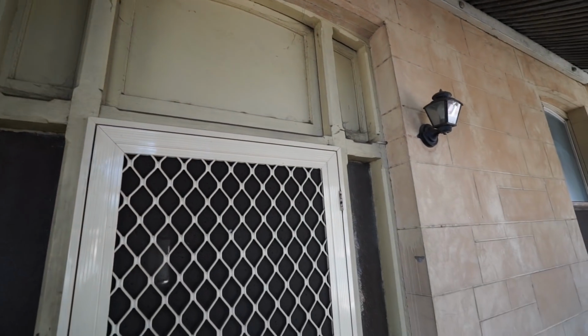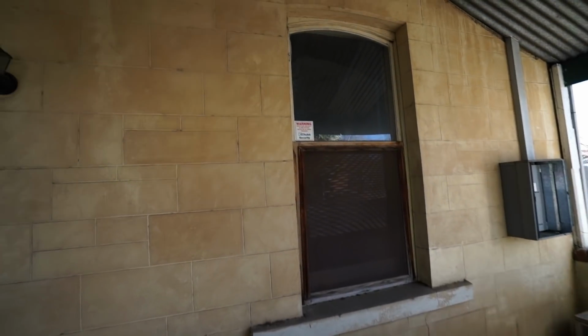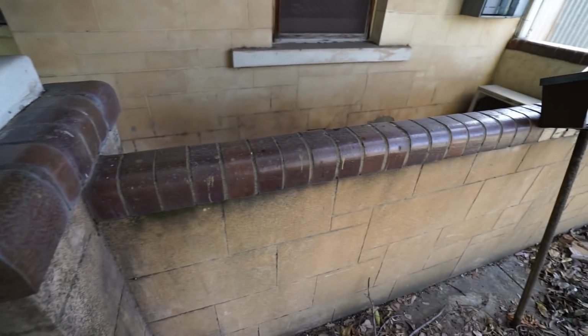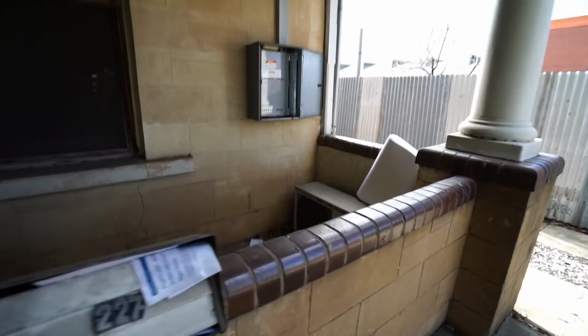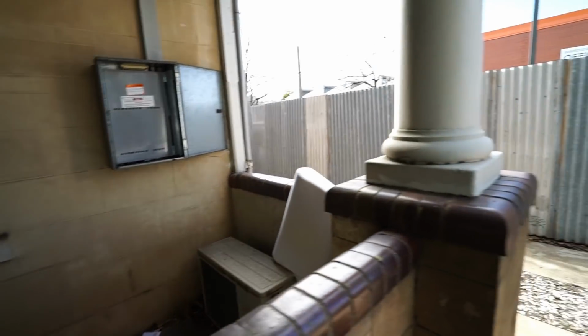It's an old sandstone build, very, very solid old home. Now the camera's probably not going to see too well through the screen there, but very long shotgun hallway. I wouldn't be surprised if this one was built around 1890 and had these pillars added maybe around the 30s. Power's gone, so let's go, guys.